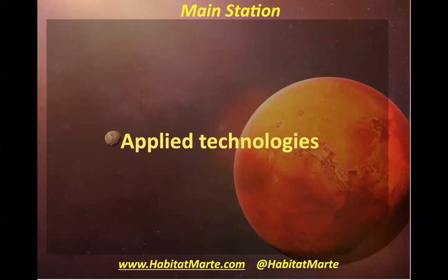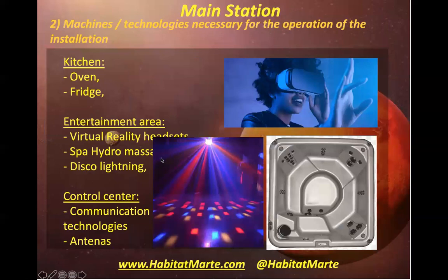I will be talking now about the second dimension of this presentation. It is about applied technologies. Here it is possible to see some possible machines, and then you can see aboard the kitchen ovens, fridge, and also the robots to support the food preparation. Entertainment area is the use of virtual reality headsets, hydro massage, disco lighting, in control center, communication technologies, antennas, and then you possibly see a lot more elements to be considered in terms of the technologies that you need to bring from Earth to Mars.